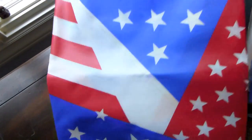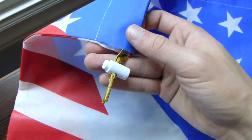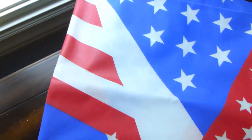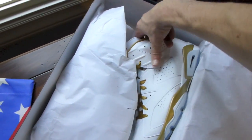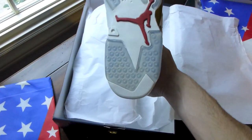First, you've got a USA shoe bag. Gold Jumpman in the corner. Got a little lace lock pull string up at the top. Some gold laces. Getting into the shoes. Here we go. The Air Jordan 6 Golden Moments pack.